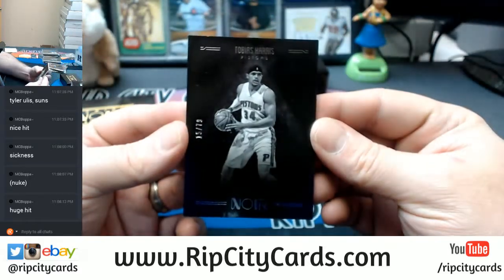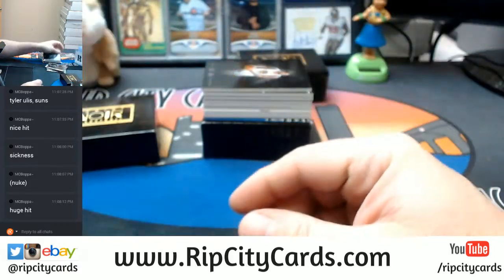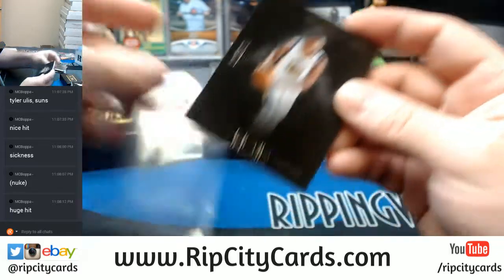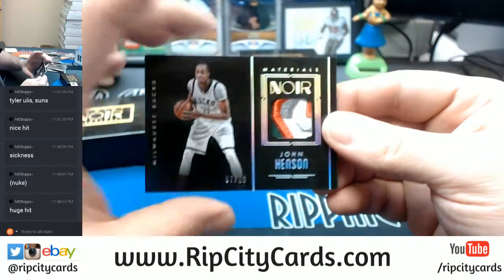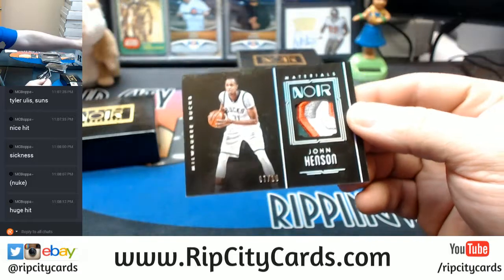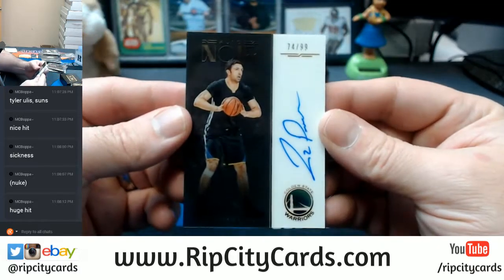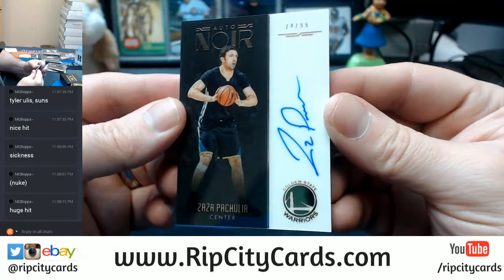Fifteen out of 79, Tobias Harris, Pistons. The aforementioned Kevin Durant, 26 out of 79. Nice patch for the Bucks. 4 color John Henson. Acetate autograph, 74 out of 99, Zaza for the Warriors.